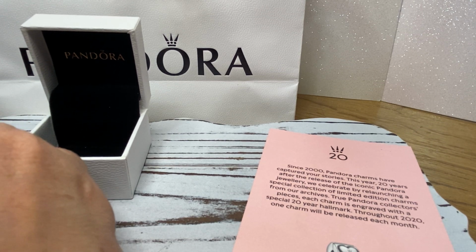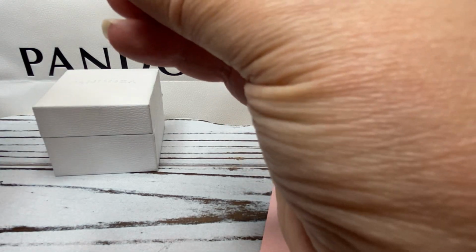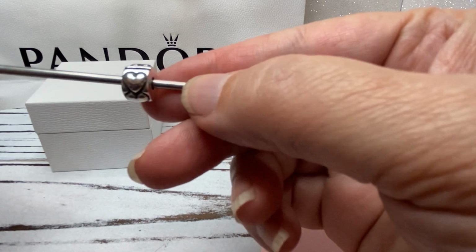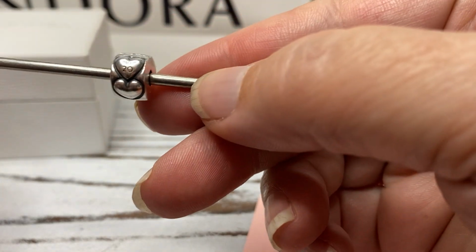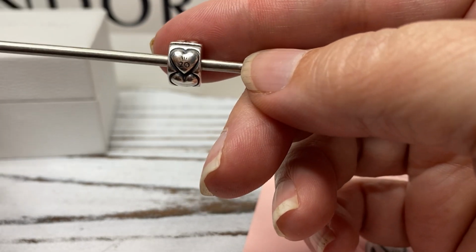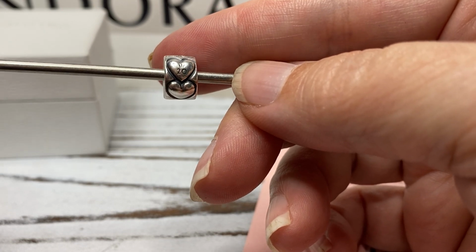All right. For purposes of the video, I'll just show this on one of these on the charm bar here. Okay, so here we have the 20 anniversary clip. And guys, this is just so beautiful with the oxidation on those hearts. To me, that is probably one of the most impressive things about this particular clip. Of course, you see the Pandora Anniversary 20 logo there on the one heart.